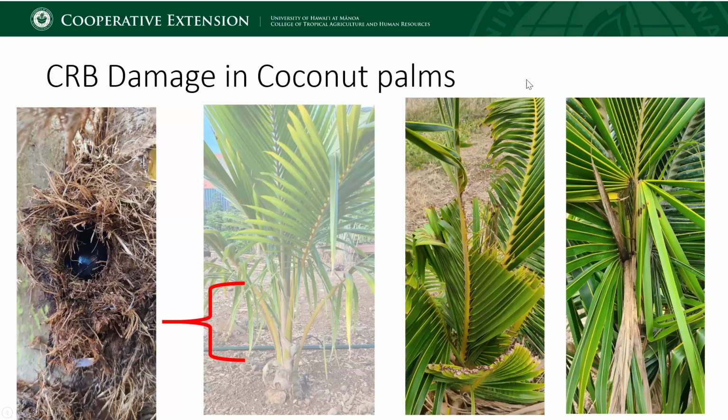So what to look for on top of coconuts and palms? First thing is, look for these signs of feeding damage. You might see one of a couple of things. One, you might see the actual borehole, and we happen to be at the right spot where we found an actual beetle in that borehole. You can tell it's a borehole because of all the shavings and chippings that the CRB grinds through to get to the heart of palm, which is the part they're trying to eat.